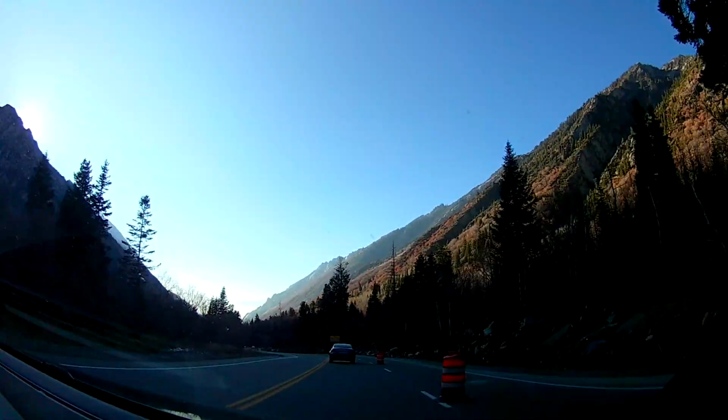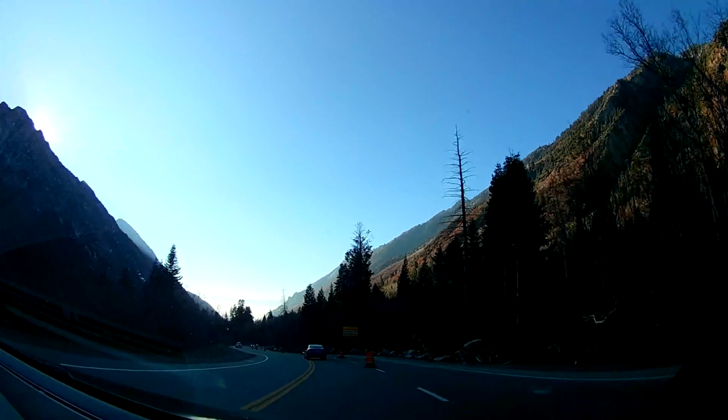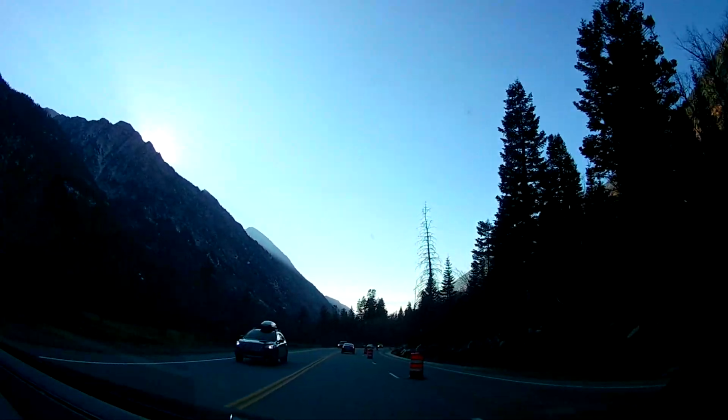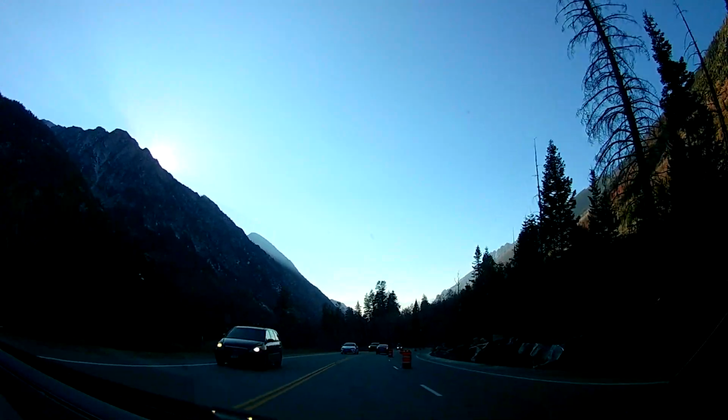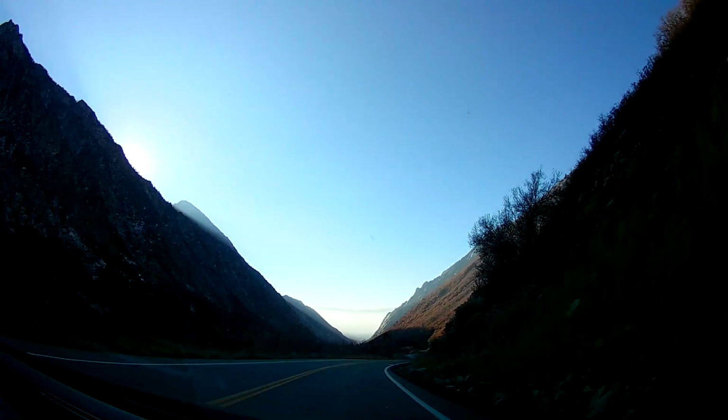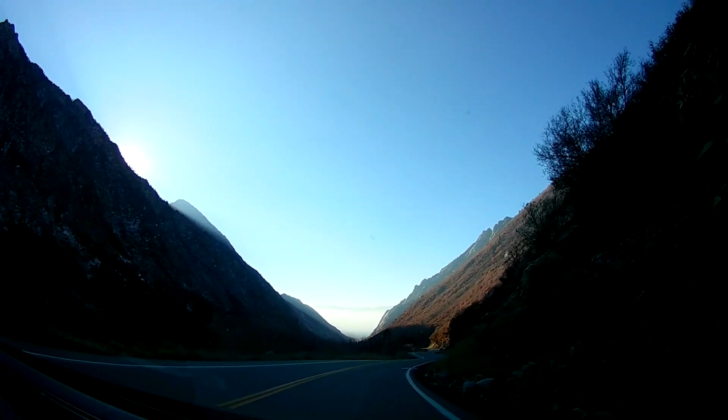I think those construction dudes liked the sound of this 4.2. Everyone does. This thing sounds awesome. And with an exhaust, it would be insane. It would be nuts. All right, here's the best part. Let's enjoy.